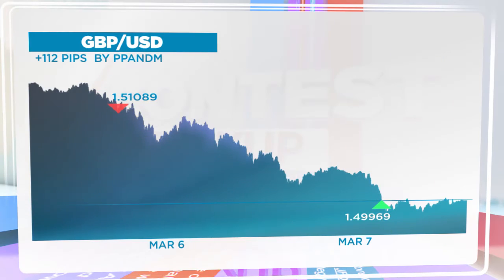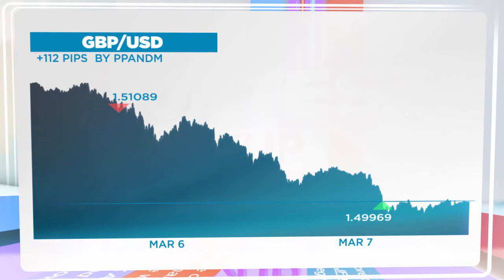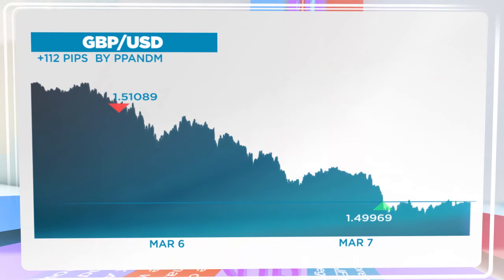Well, it hasn't been a particularly great start to the month for PP&M from the UK, but this trade on the Great British Pound US dollar paid off, 112 pips to be exact. The trade was entered nicely at 151.08 and closed when the almost perfect take profit of 149.96 was triggered. Nice job and all the best this month.